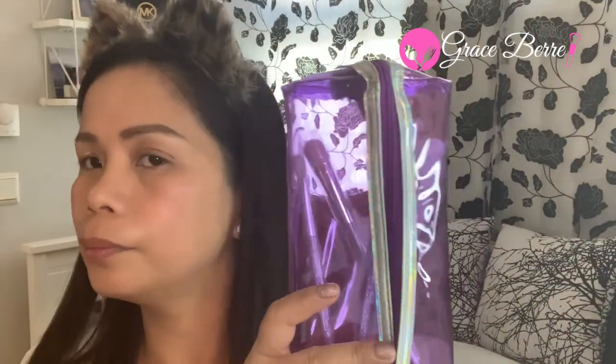So I will try it on my eyes first. I'll use a little bit of the concealer. By the way guys, they also have the brushes for this. So I will be trying the brushes as well.